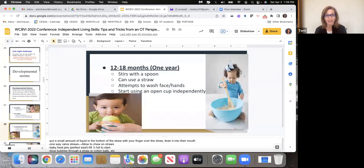They can attempt to wash their face and hands, again, not very well. They can start using an open cup independently. Just a few tips here. If they're not using a straw yet and you want to help them, use a short straw. You can try different size straws. There are also one-way straws you can get through Amazon.